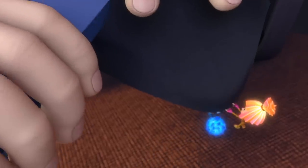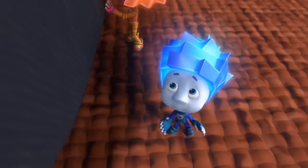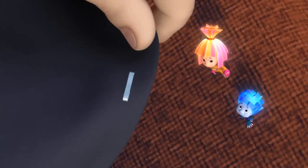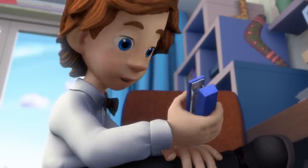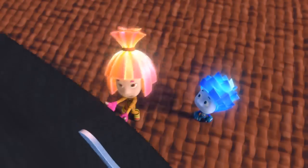Like this? Stop! Why? What's wrong? My nose itches. That's all. Let's go. You're right, Nolik. It works. That is super. Yeah, the stapler's really great. Do you guys know how it works? Just keep stapling and I'll tell you.